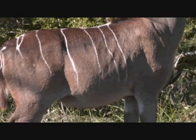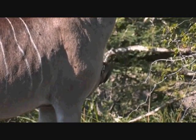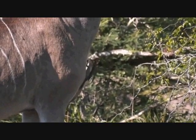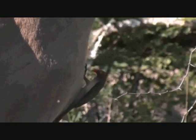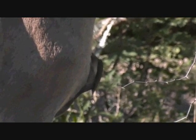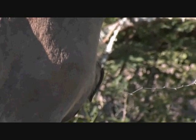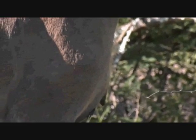Now, on the front of this kudu is a little bird called an oxpecker. This oxpecker's whole job is to take ticks and parasites off of the animal. Now, it is a helper bird. It does assist in lessening the tick load, so if there's too many ticks on the animal, sometimes the animal can get sick. But also, this bird is looking for the blood that's inside the tick. That's the adaptation it has created for itself, to be able to climb all over the animal with its very stiff, thick tail, and then get its blood source that it needs from the ticks that have sucked the blood out of the animal.